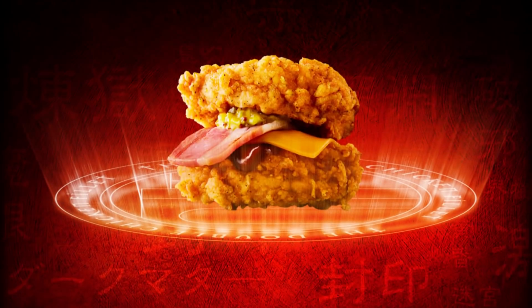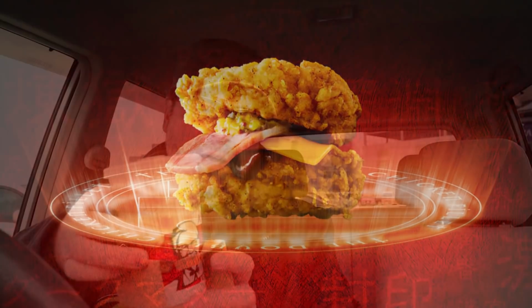I think the last item that I tried from here was when we actually got the Double Down, or our version of the Double Down. I think it might have just been called the Double or something like that. But today I'm trying something that's also new to us. I'm a little bit jealous.